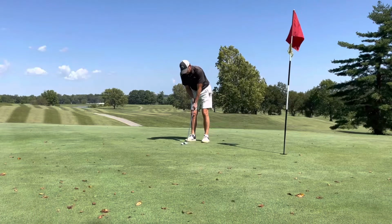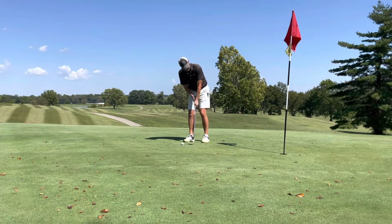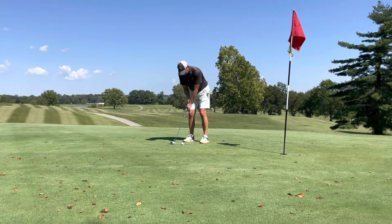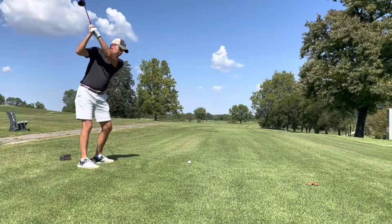So I hit a decent chip, but again, that pin was tucked up next to that side of the green. So I didn't have much green to work with, but really need this putt to drop, which I do, and save a bogey.